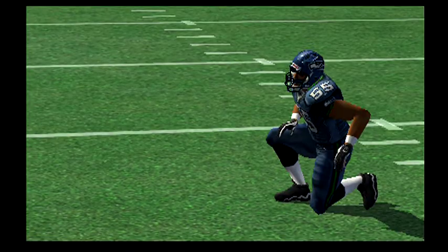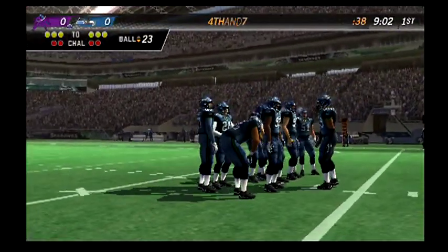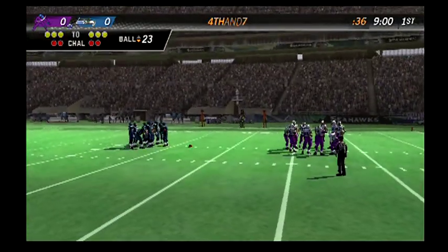Of guys in this defense that can really get after their quarterback. With their speed and quickness, they can get around the blockers and put a lot of pressure on the signal caller.